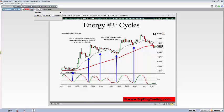So, for example, here you see a cycle low. Here you see a cycle high, right? But look at price. It's just flat. There's no higher high here. And so, again, this is just a timing indicator. Price may not go higher at all. And that's what happens here.